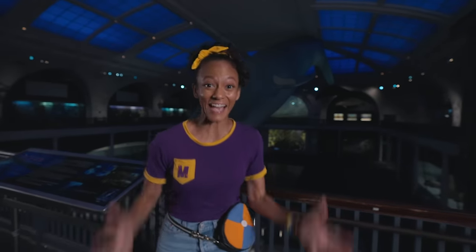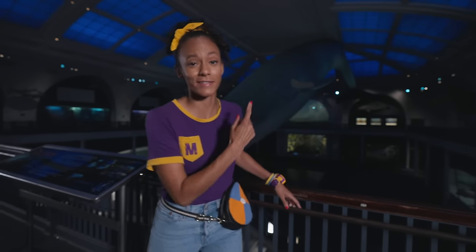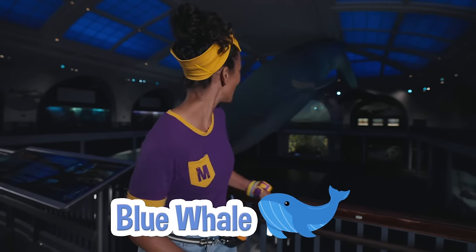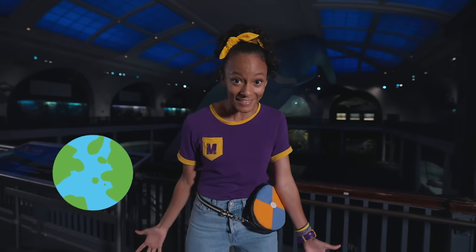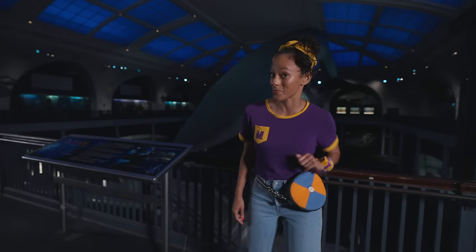Whoa, I'm inside of the museum. I can't wait to find the T-Rex. Whoa, that is definitely not the T-Rex. Do you know what that is? It's a blue whale. Oh, and look, I see a bandage on that whale. Even whales get boo-boos. Did you know that the blue whale is the biggest animal on the planet? So cool. Oh, I see someone over there who works at the museum. I bet they have more whale facts.